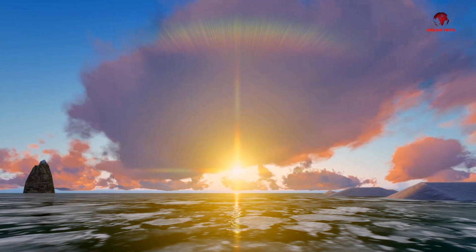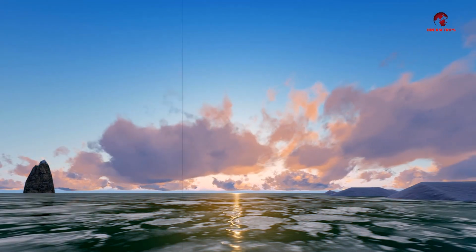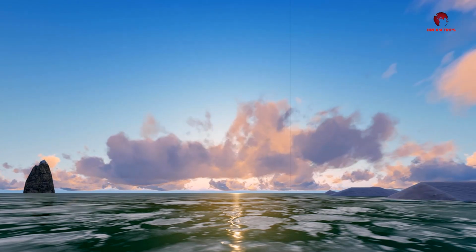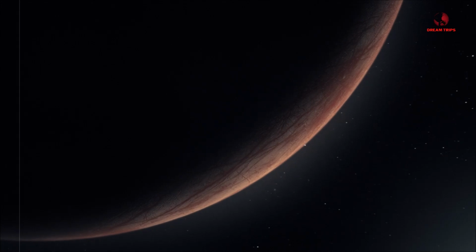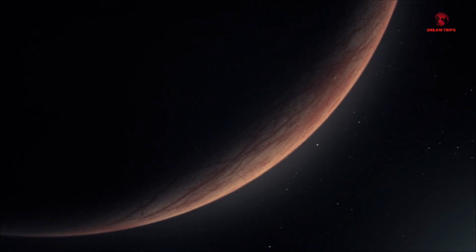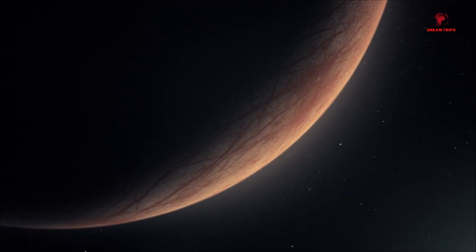The Europa Clipper mission is expected to make significant discoveries that could reshape our understanding of Europa and its potential for life. These discoveries could have far-reaching implications for astrobiology, planetary science, and our broader understanding of the solar system. Confirmation of a subsurface ocean.